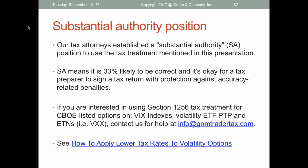I had that in prior blog posts. So we're just trying to get a substantial authority position. So you should understand what that all means. If you have a $1 million gain that you want to use 1256 for rather than securities and get 12% savings on that, save $120,000, you probably want the substantial authority opinion letter, and you should discuss it with our tax attorneys who will offer that letter independent of our CPA firm. That won't go through our firm. That will go directly to the tax attorney.